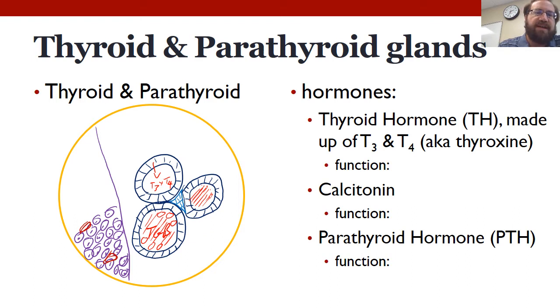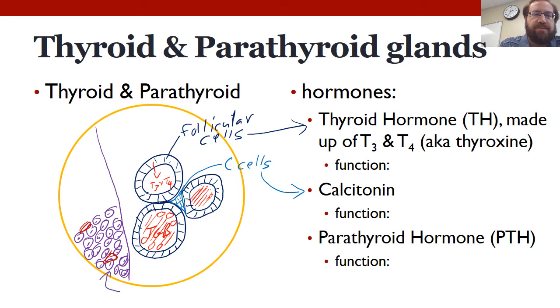So let's label this drawing here. We've got follicular cells that are producing the hormone T3 and T4. We've got C cells, or parafollicular cells, that are producing the hormone calcitonin. And then over here in the parathyroid, you have chief cells that are busy secreting the hormone parathyroid hormone.